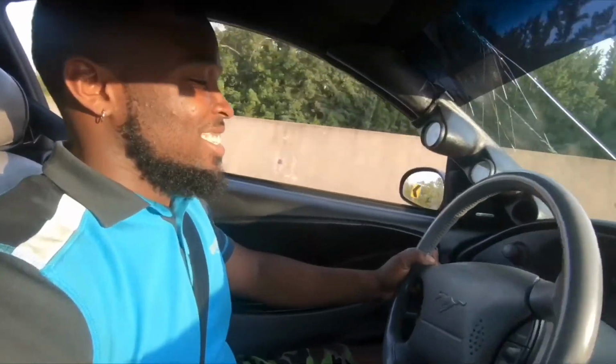He loves this car, man. This car is a beast. What year is it? 95. A 95, man. And it's outrunning some of the newer stuff out here. That's what's so crazy, man. Sapphire blue. I finally got it. Beast.